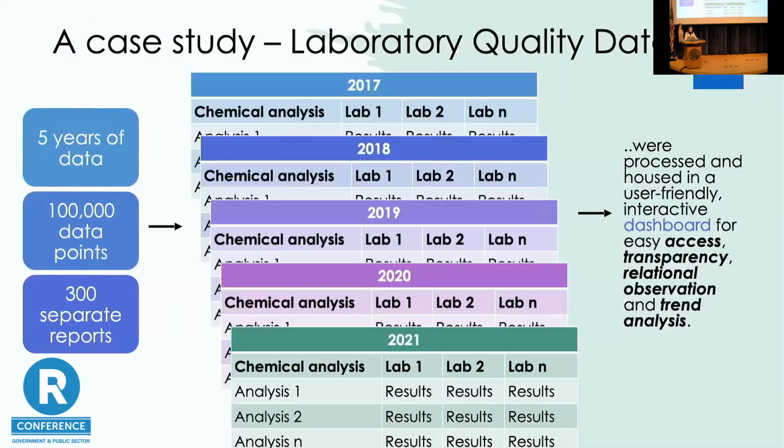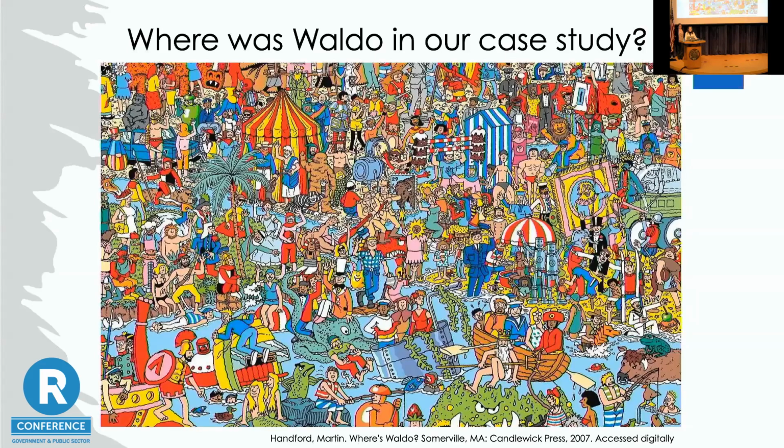This slide shows how the data in PDF files were transformed into a matrix format that easily lends itself to further manipulation and visualization through various data science tools. This dashboard is interactive for easy access, transparency, relational observation, and trend analysis. So was there a trend or a pattern hiding in our data that became visible when one looked at the totality of information in a structured way? Was there a Waldo hiding in our data?